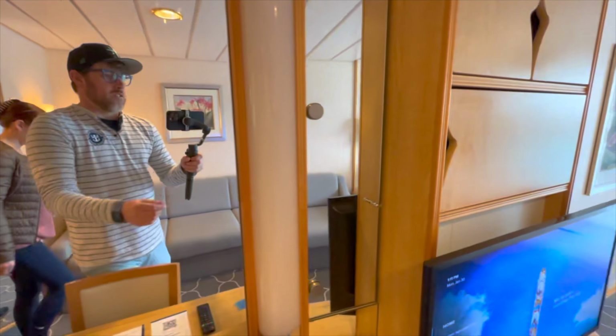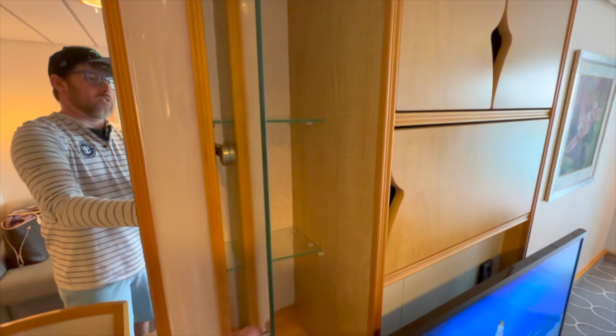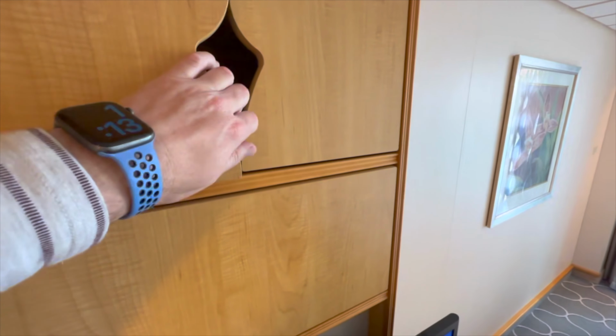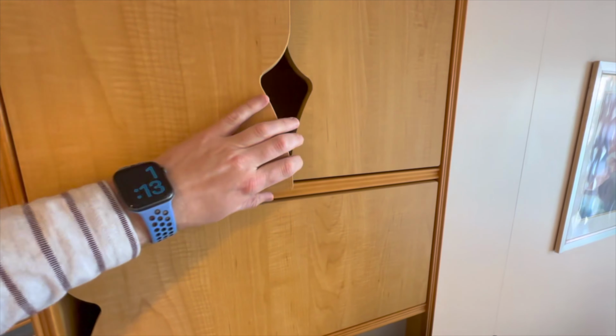There is a decent amount of storage if you're one of those folks that likes to unpack on a cruise. There is also a safe and a refrigerator in the room, with additional shelves in the closet, along with a lot of space to hide your luggage.